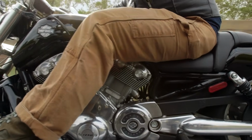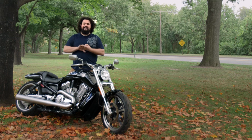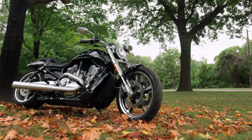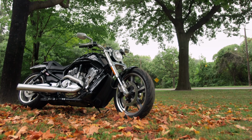The VRod slots in with some other similar competition. Suzuki has the M109R, Yamaha has a VMAX, the Ducati Diavel is arguably the closest competitor to the VRod, and this thing also loosely competes against the Triumph Rocket 3. All of those bikes offer something special. Does the VRod stack up against them? Well, there are some things I noticed about it, both good and bad.